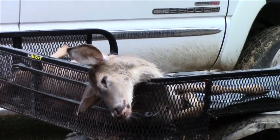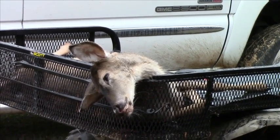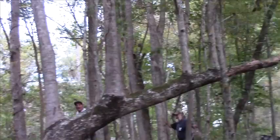Yes, sir. And we're at the camp this weekend in Woodville, Mississippi for opening weekend. And typically, we usually kill a couple deer on opening weekend, so the future looks bright on this. It's going to be cold. It's going to be raining.